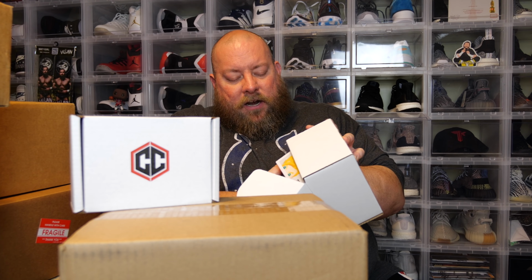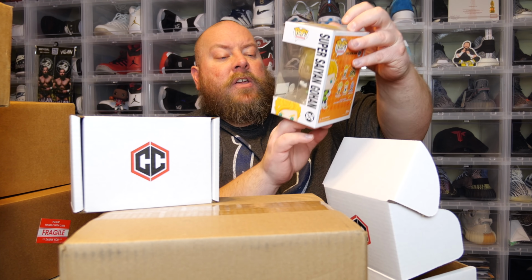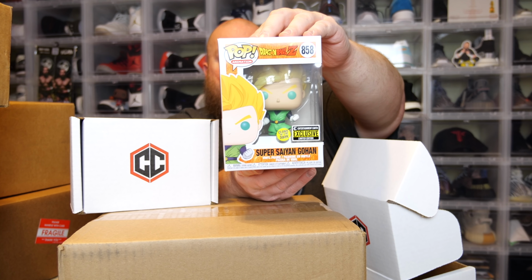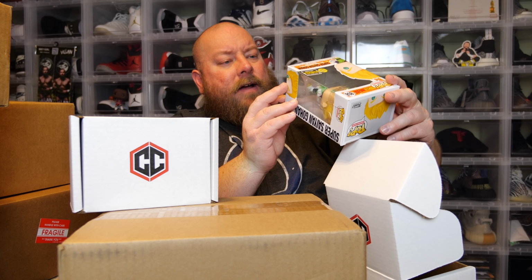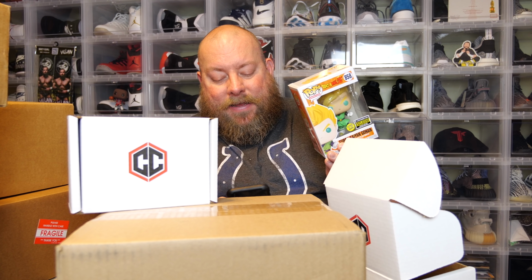Okay, that's not too terribly bad. I'm sure it paid for the first box. We have Super Saiyan Gohan, Entertainment Earth Exclusive, Glow in the Dark. First time seeing this one. This came out, there's no date. But let's go ahead, I'm gonna use the Whatnot app to see the price on this. We'll check the PPG price. So it says it's 16 bucks. So pretty much I just got my money back on this box.